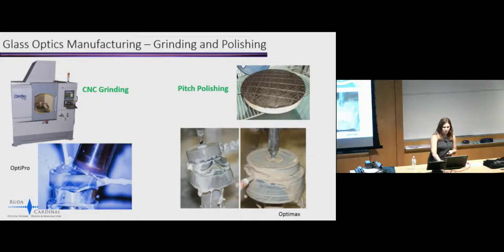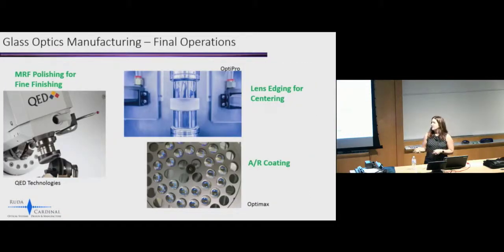Then there are some other steps that you have to follow. You can do some steps for fine finishing, to get better surfaces than you would out of pitch polishing. One example of that would be MRF polishing. I won't go into the details of polishing, that could be a whole other talk, but that is another polishing process that can be used. Then the lens isn't done, even though both surfaces are shiny and ready to go.